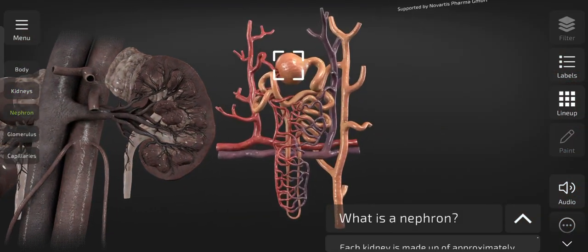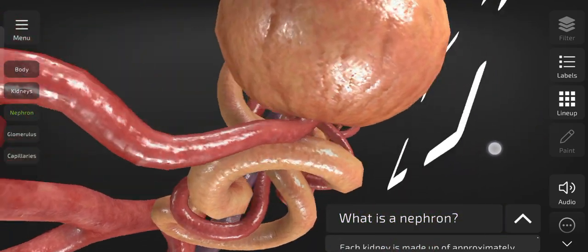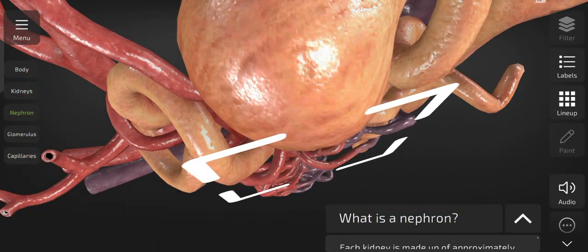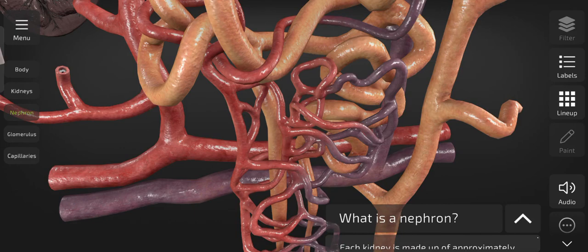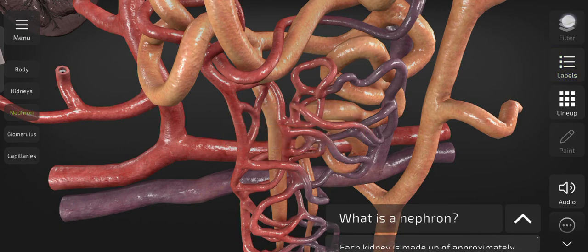What is a nephron? Each kidney is made up of approximately 1 million blood filtering units called nephrons. They consist of two parts: the renal corpuscle, which is the initial blood filtering component, and the renal tubule, which processes and carries away the liquid and substances filtered from the blood, filtrate, to eventually become urine.